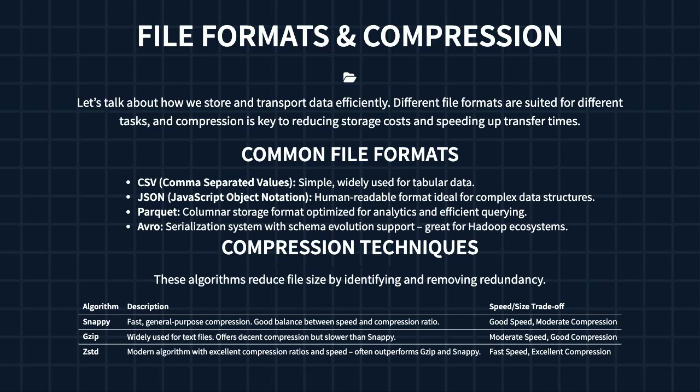But just storing files isn't always enough. We also want to make them smaller so they take up less space and transfer faster. That's where compression comes in. We have algorithms like Snappy, gzip, and ZSTD. Each has its own strengths and weaknesses. Snappy is generally fast and offers a decent balance between speed and size reduction. Gzip is pretty common for text files, but it's not as speedy as the others. And then there's ZSTD, which is really gaining popularity because it compresses data incredibly well while still being relatively quick.